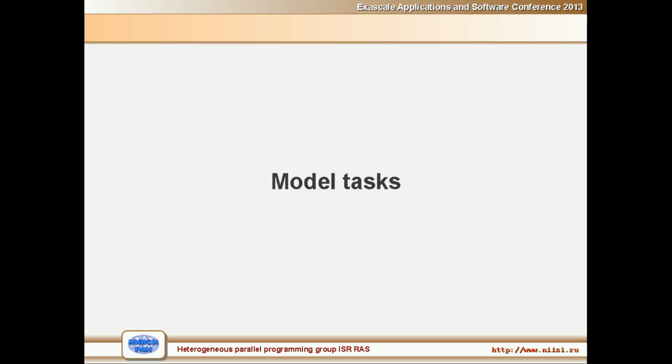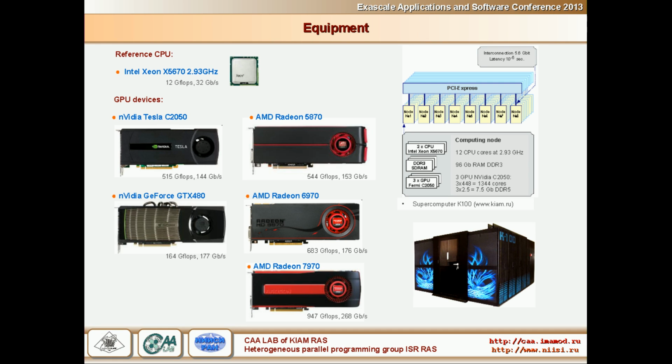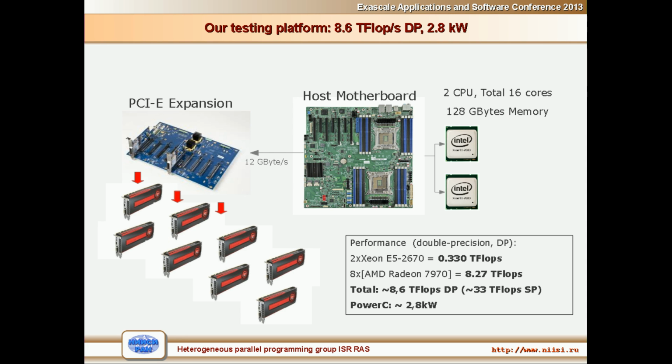Now let's watch some applications of the scheduler. First, the testing machines. We have used the last 3 generations of Advanced Micro Devices graphical chips, last NVIDIA architectures, and Intel and AMD multi-core CPUs. We have worked with supercomputer K100, which has 64 nodes with 2 Intel Xeons and 3 NVIDIA Tesla 2050 GPUs. Also, we launched our applications on a fat node with 8 AMD Radeon 7970 GPUs.